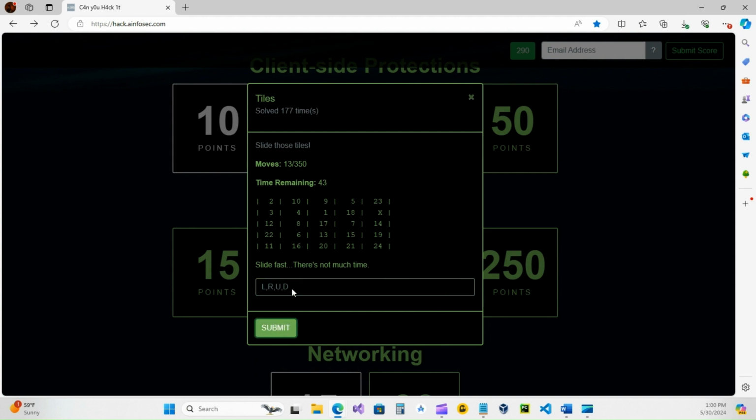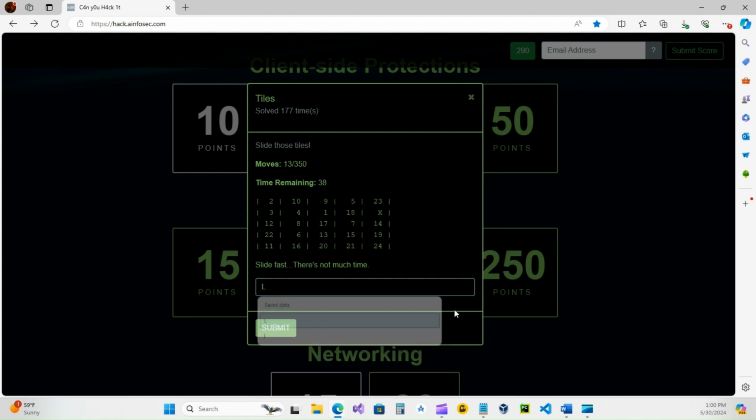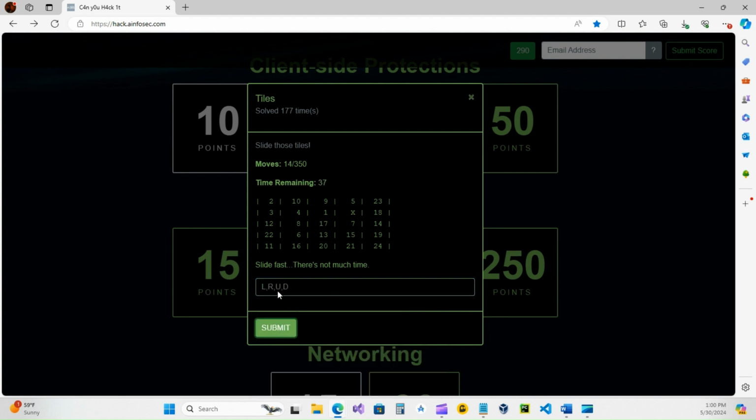Then I'm just going to look at a pattern. I'm just wasting time right now. I don't know what the hell I'm doing. And I can look at the pattern and see what the.